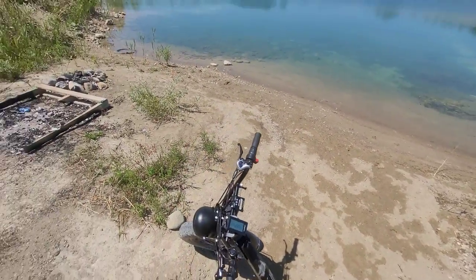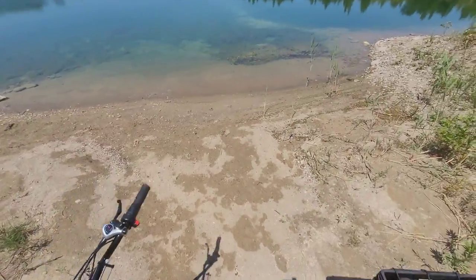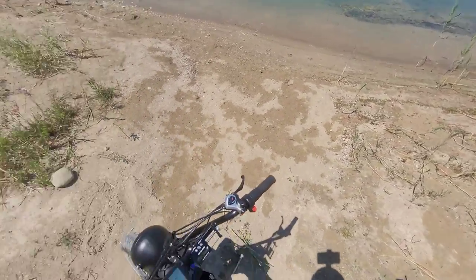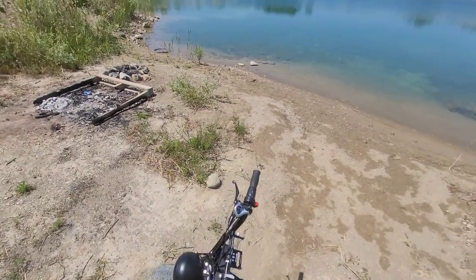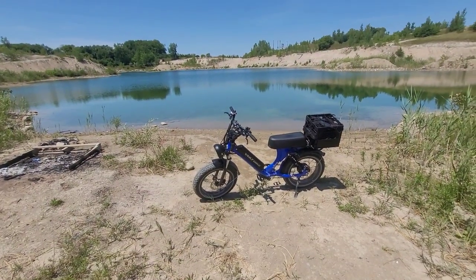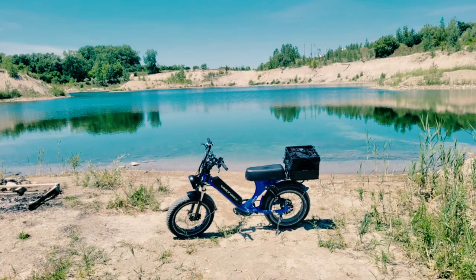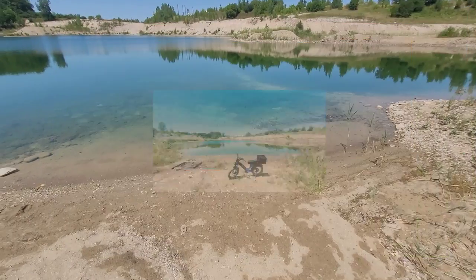There we go. Gotta do this. Okay, I'm gonna grab some photos here, like this. Alright guys, I got some pics. Probably should have checked the map too, but let's see how warm the water is.